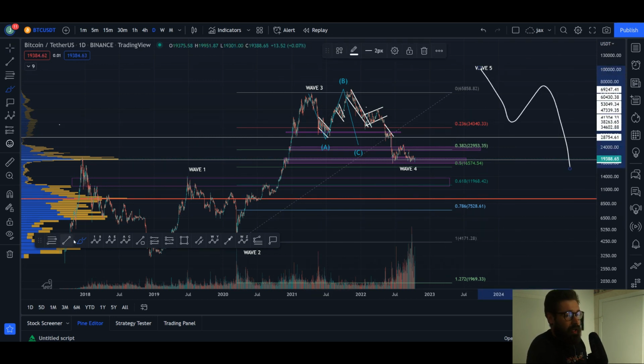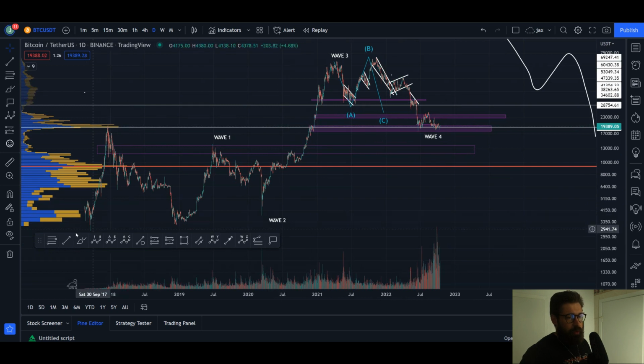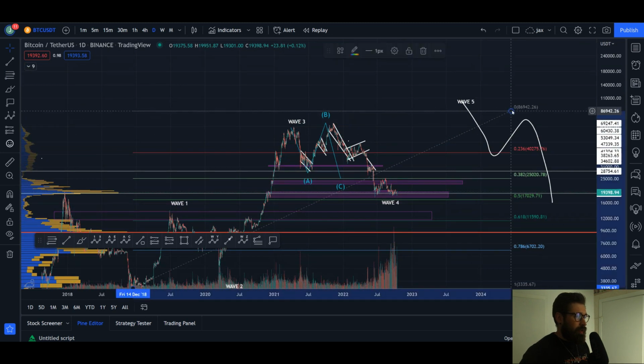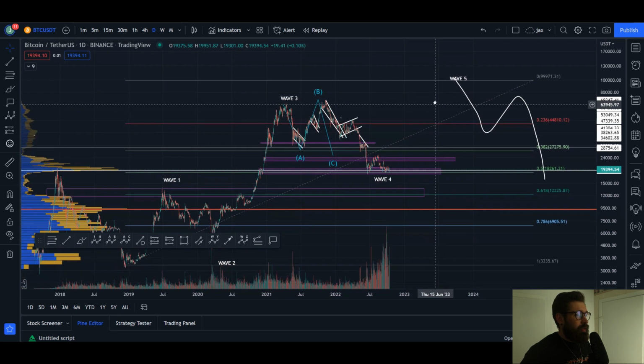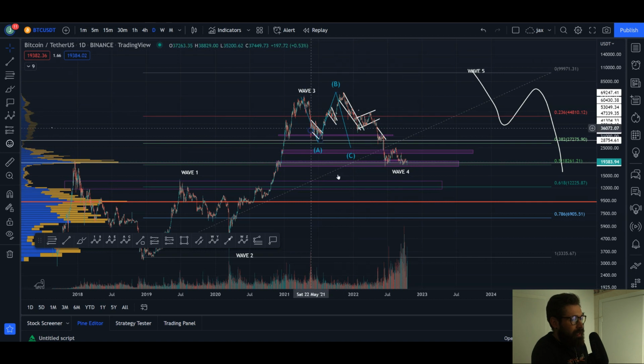Because if we take a fib retracement, let's say our wave 5 goes up to about 95K, and we take a fib retracement from the bottom of wave 1 all the way up to the top of the wave 5, because this would be the completion of a larger wave 1. Let's say it goes to 100K. Then your wave 2 pullback would take you all the way down in between 18 and about 6K, in between the 0.5 to 0.786.